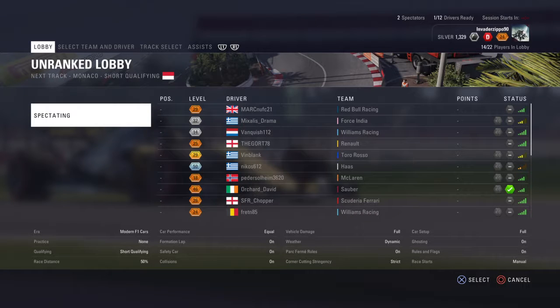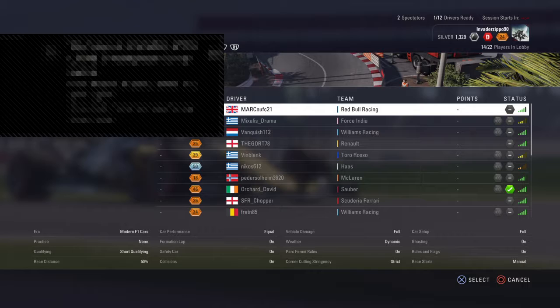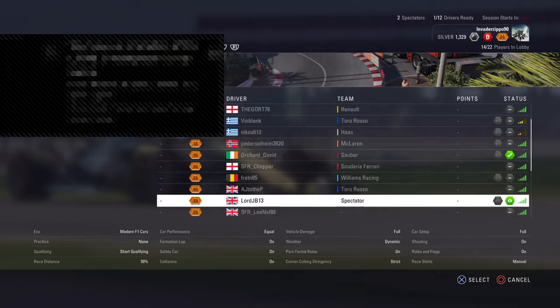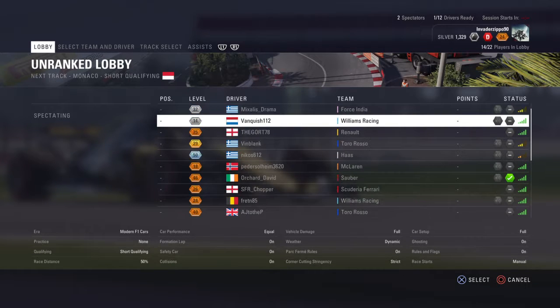Ahead of Orchard David, and then ahead of Chopper in P3. Then it's Honey Badger in P4, and Hamilton in P5. Carlos GB in P6, but he is not racing tonight, neither is Sayuza, by the way. Then it's Mark NUFC in P7, and Vulcan in P8, who we haven't seen since that elusive win in Bahrain. Nikos in P9, and then the Gort in P10.